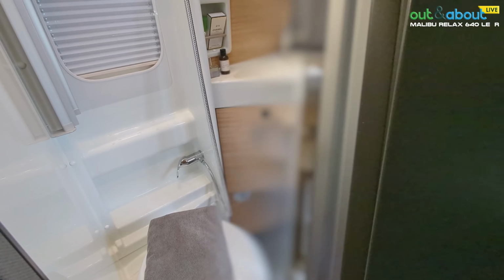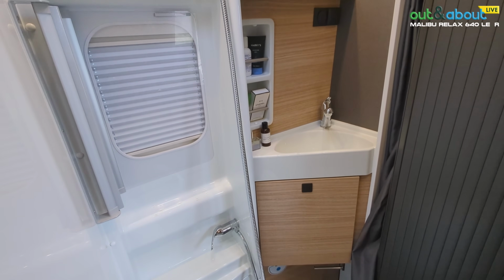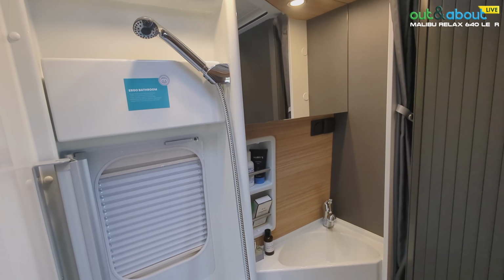Opposite the kitchen is the washroom, which is accessed through a sliding tambour door. Like most campervan loos, there's not an awful lot of space in here, but the Relax does a good job of making the most of what room there is.